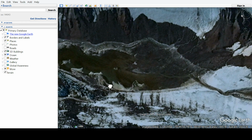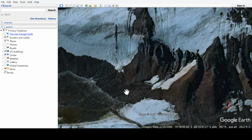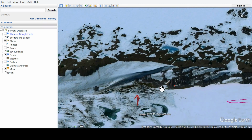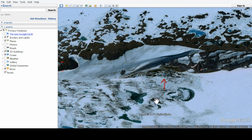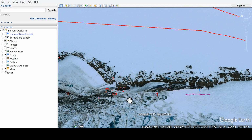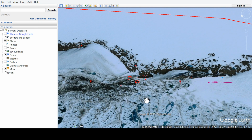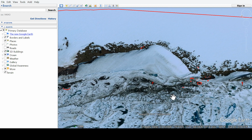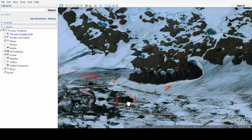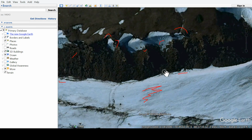Food for thought. Check it out yourself, the whole site. It's all anomalous looking over here. There's some thawing going on. It's dirty. It just looks different than everything else. And you look at this, these are piles of dirt. I mean, that's what they are, plain and simple.